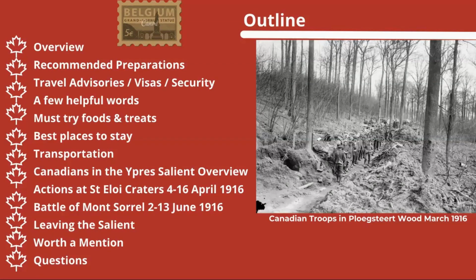So those Canadian troops are in Plug Street Wood, which is not far from the village of Ploegsteert. They actually call it Plug Street if you're British, because of course they can't pronounce words in any other language but English. And as you can see, there's lots of trees around. So this is before the epic mass destruction that's going to come in 1916 and 1917. And 1916 is the year where artillery bombardments go from big to epic.